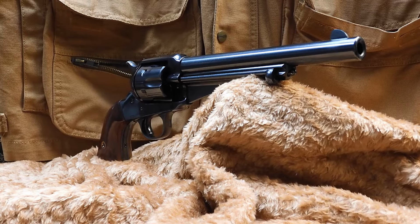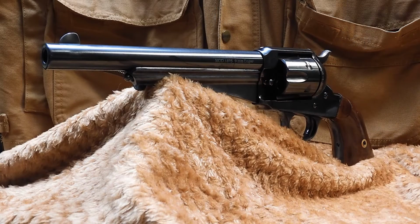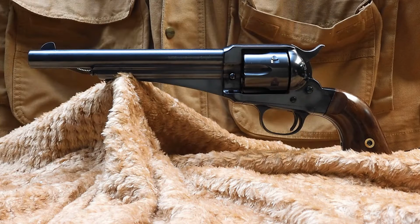The Uberti reproductions, although not exact duplicates of the original, provide the same look and feel of the original, but with better metallurgy to shoot modern cartridges using modern powders.